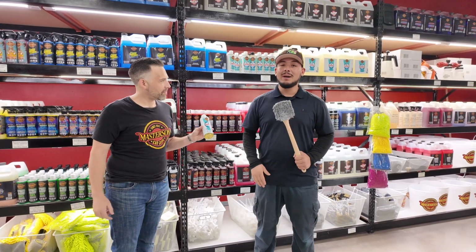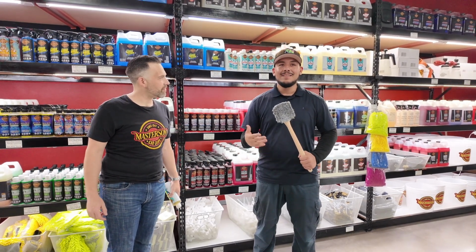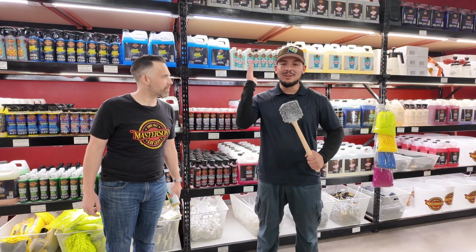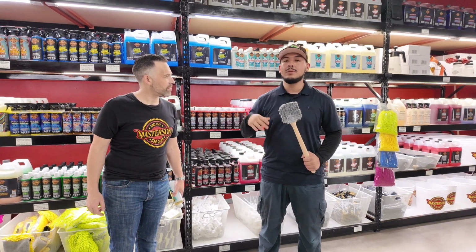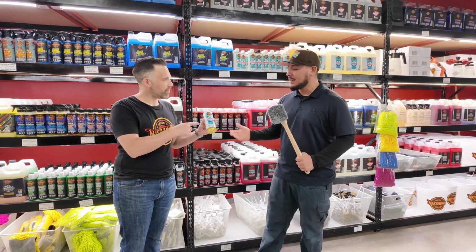And I didn't know anything about it when I first started detailing. So I was like, man, why are these towels not working? I spent like $5 on a towel and it's not working, just beating. And I didn't really put two and two together. And then when I started doing more research about it, I found this right here. So if you want to educate me on this product.